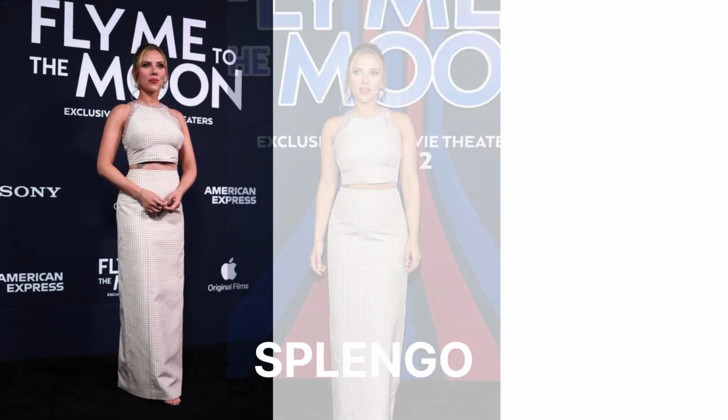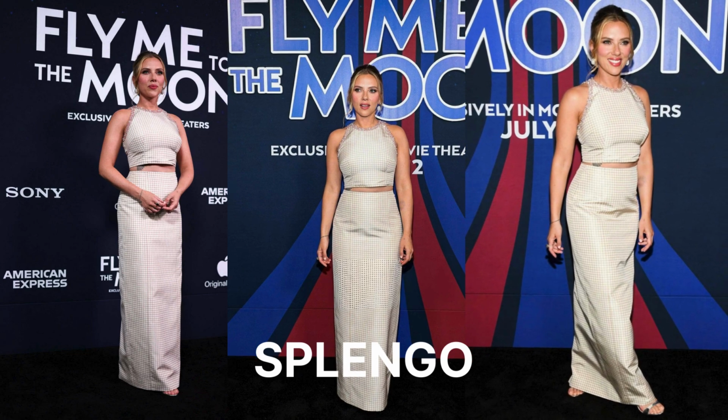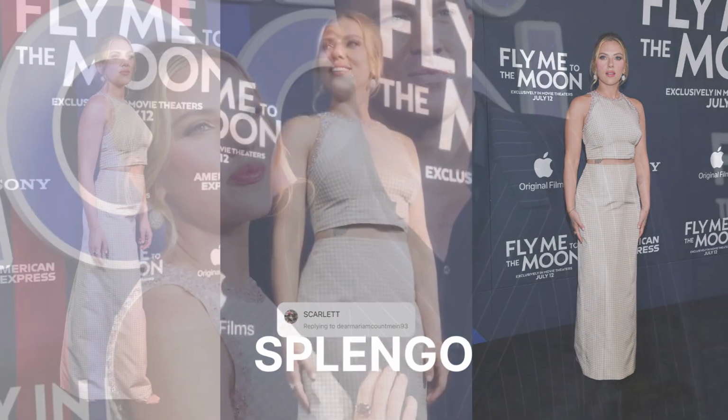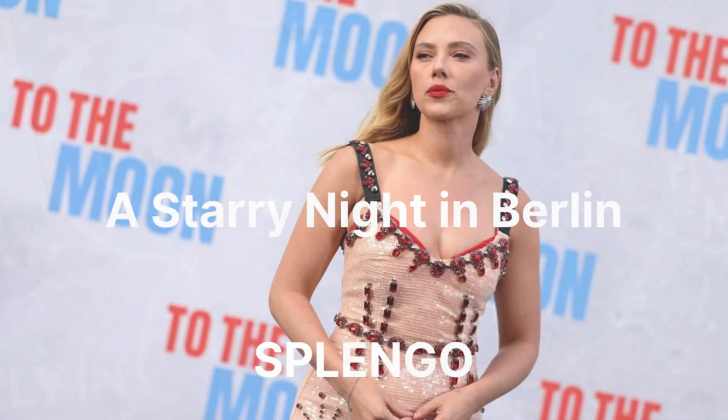It's playful, it's chic, and it's quintessentially Scarlett, a perfect reflection of the romantic comedy she's here to promote. As the cameras flash, you can't help but be drawn into the whimsical charm of her look. The pink gingham, a nod to classic patterns, is elevated by Prada's masterful touch. It's a look that says she's here to have fun, to dazzle, and to set the tone for the fashion journey ahead.